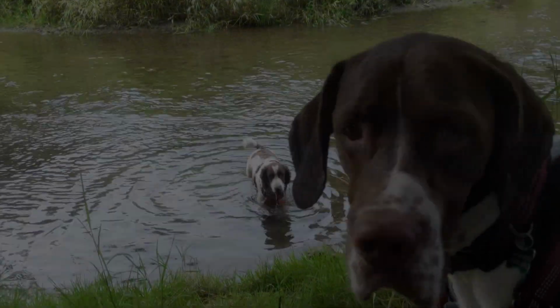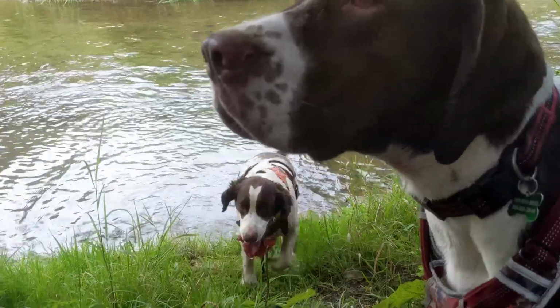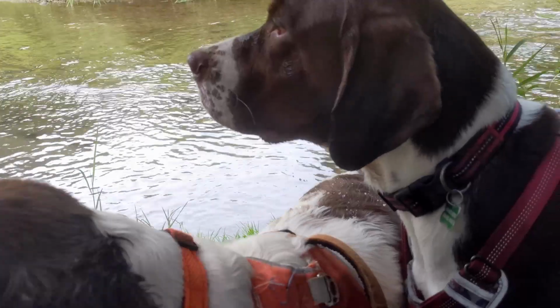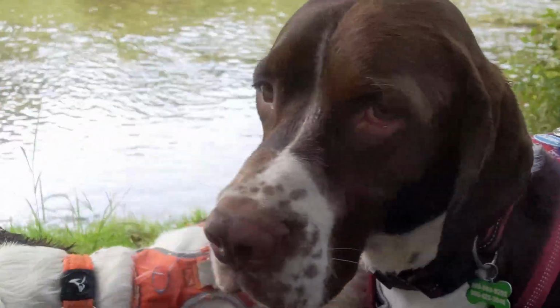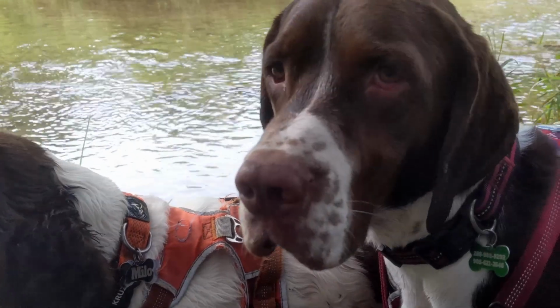So here we are at the rest stop. Moosey. I just had a drink of water. Moose isn't really interested in it, so. It is Moose's second birthday today. Yes, it is. Moose is all grown up now.